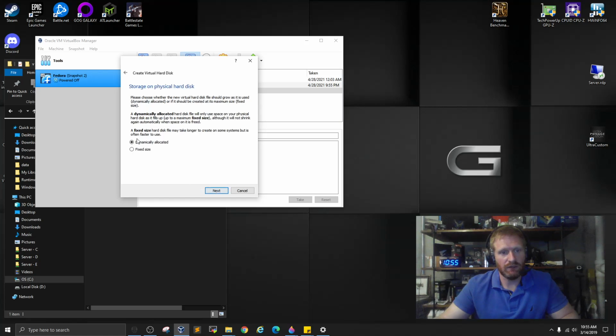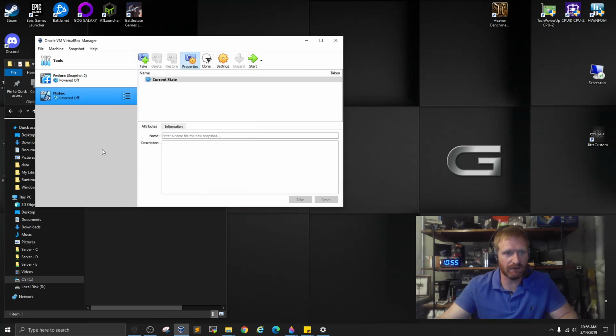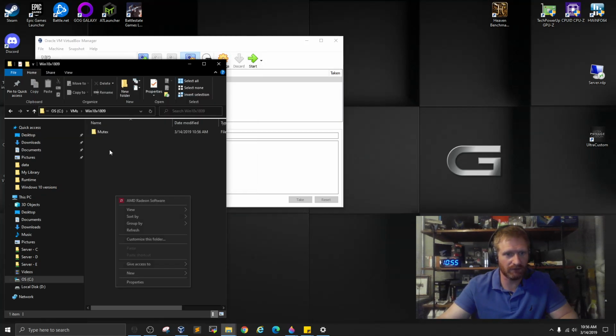Virtual hard disk, VDI, doesn't matter, dynamic, so we don't run into any problems with it downloading updates. 120 gigs is more than enough, and you can see the path that it's going to install to if you want to go back and see it. So now you see a folder in here, just created, 1056, and the file's just populated.